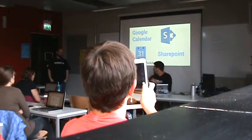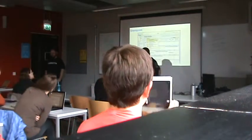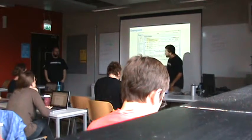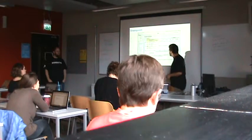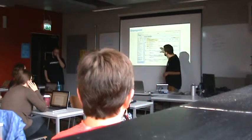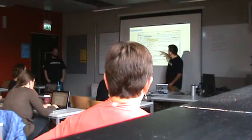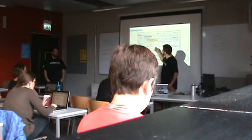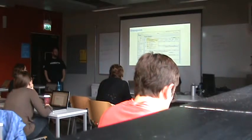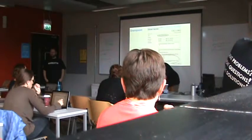So what I'm going to do is show you a couple of screenshots of SharePoint. This is kind of the layout of it. It looks very similar to Microsoft Outlook. You can use the two together, and you can connect Outlook to SharePoint. You can also download the calendar from here to your Outlook account if you're using Outlook. But to create a new event, you just go to New up there, and something like this will show up.